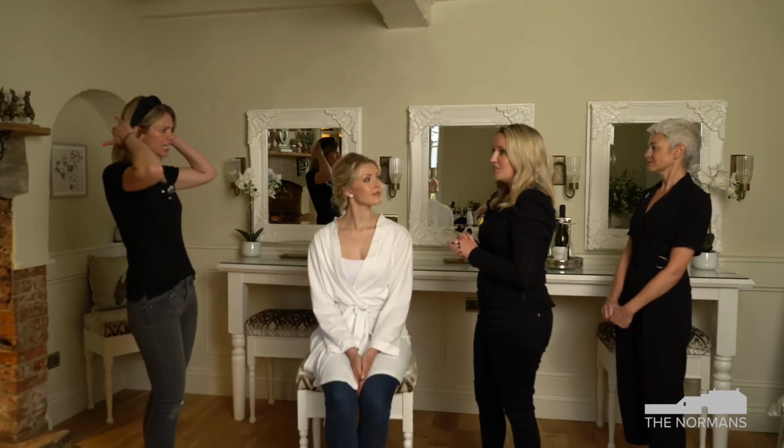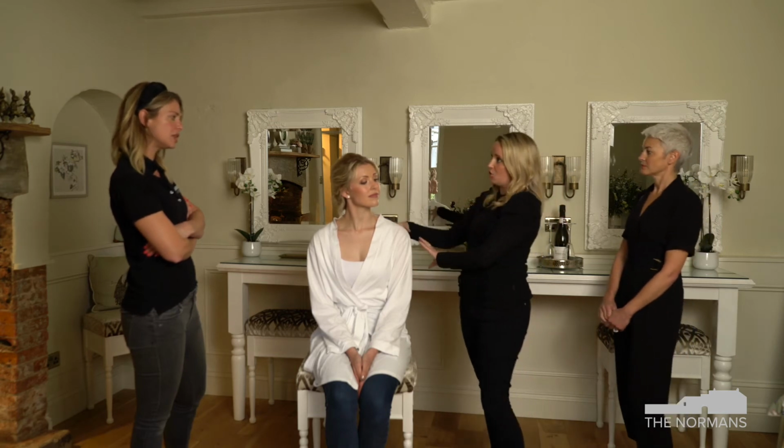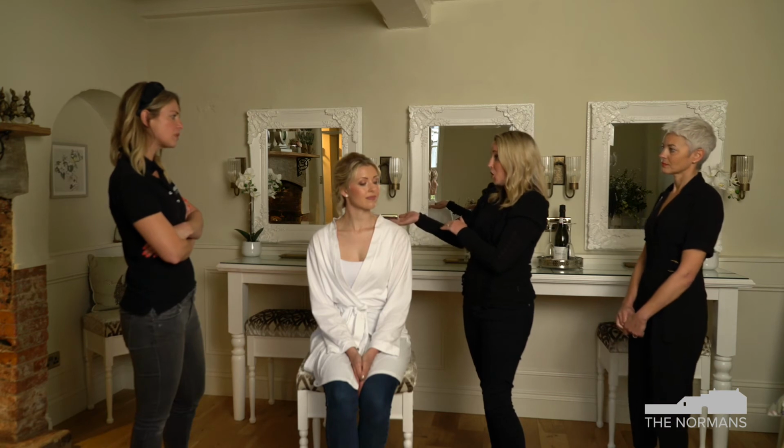So what is the trend with veils? I'm trying to remember where I wore mine. It's quite low down now, isn't it? Do you know what? I would actually say it's whatever works with the dress. I've done weddings where the bride has quite a lot of detail on the back of the dress, so they've gone for maybe a shorter veil. Some go for longer.